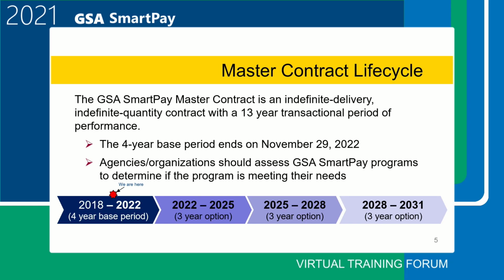The SmartPay 3 Master Contract is an indefinite delivery, indefinite quantity contract with a 13-year transactional period of performance. The contract has a base period and 3 3-year option periods. The master contract was awarded in August of 2017. The transitional period of performance was from August 2017 through November 2018.